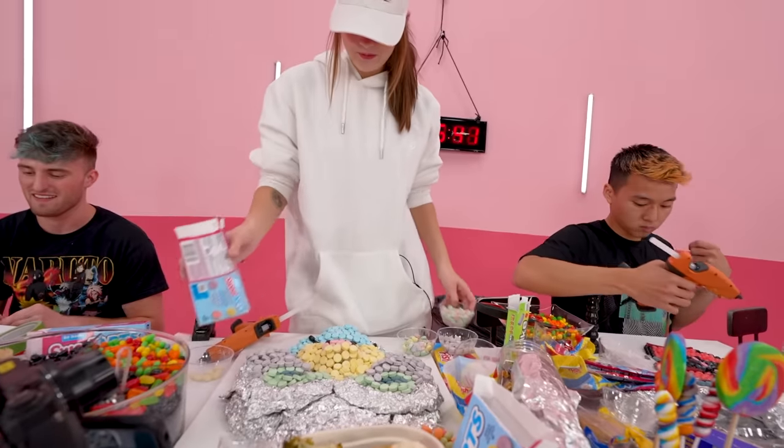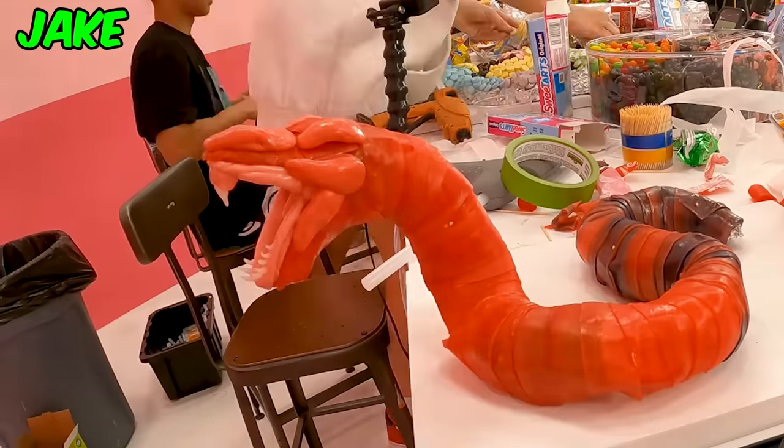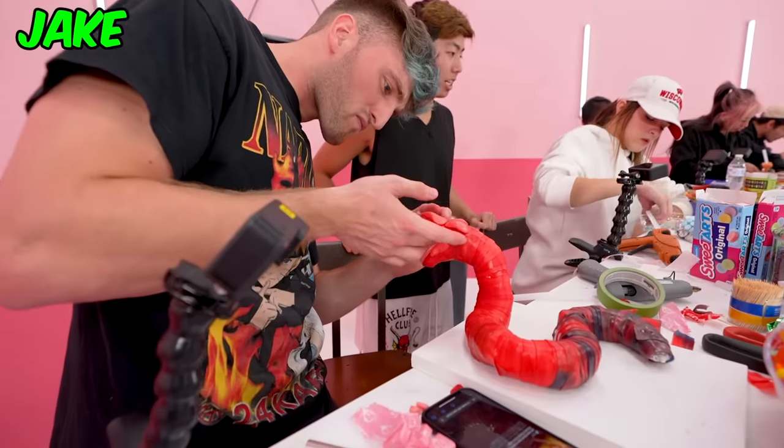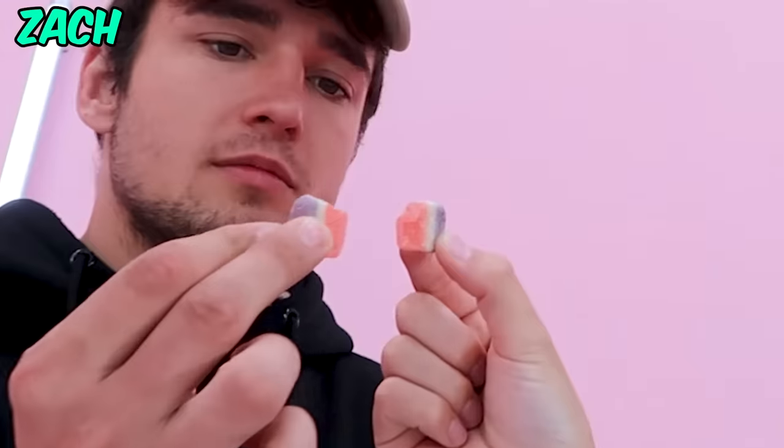Hey, Kenz, how's it going? Sorry, David, I'm sorry. I'm just happy to be here. Zach said that he would have betted on me, so that makes me feel confident. This is what I have so far. The bottom lip is a little chunky, but I think it's all right. I'm too tempted. I saw some gummy candy net, and I want to try it. Cheers.